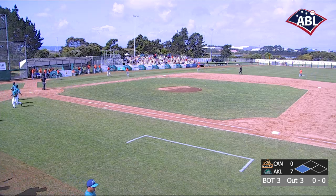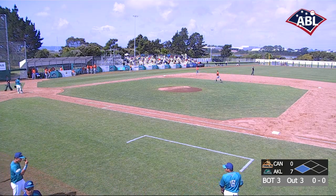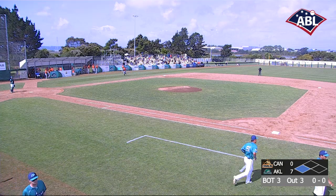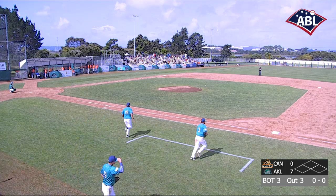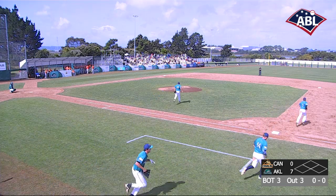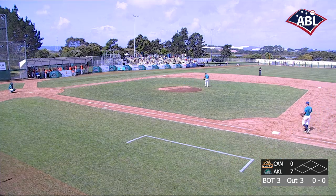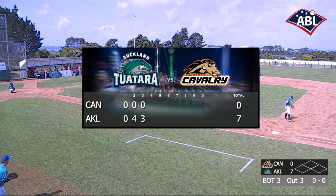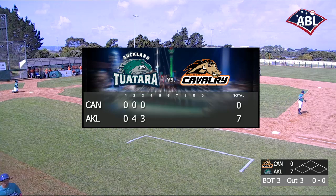That's 3 runs in the inning, so the lead extended here at McLeod Park. 7 runs to nothing in favor of the home side through 3 innings. Very impressive so far have been the Tuatara hitters against a little bit weaker pitching, we might say, than we've seen so far this weekend. Yeah, that's no slight on him. Of course, the first 3 starters for the Cavalry were absolutely lights out, and probably include 2 of the best pitchers in the ABL, in Kent and Imanaga.